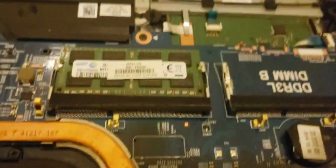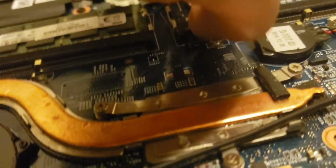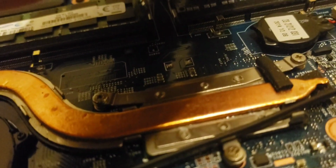There's the 8 gigabyte stick from the other laptop. Let me just get that last screw and put in some RAM, with only one hand. And yes, viewers, I did grab the goofy gooey. We just put screws in, which I probably should have used the lid instead, but I thought it'd be funny.